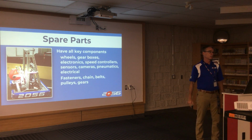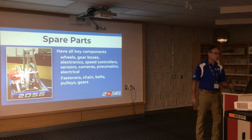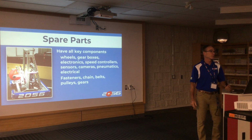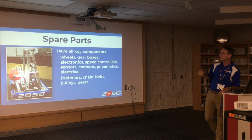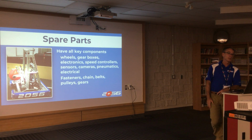Have spare parts as much as you can, and I know resources aren't where we would all like them to be. We would love to have a full locker of everything that we have on our robot, but that goes back to that wear situation, where we were keeping an eye on what wears on our robot. Then you know what's going to need to be replaced.